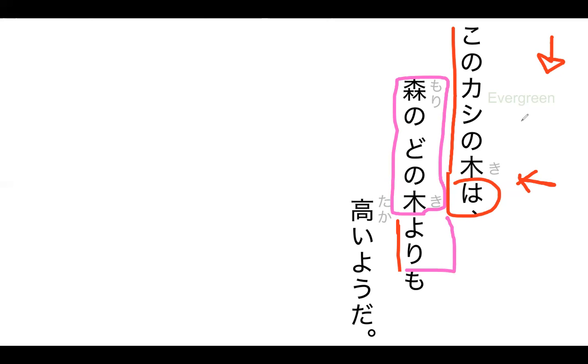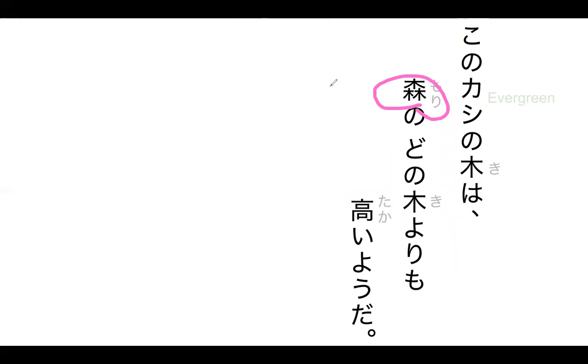So the part that you messed up was kono. That was a new word. Do you know what kono means? It means that, right? Yes. So this evergreen tree seems to be taller than, as you said before, the trees. Now we have mori no dono ki. What does mori mean? Mori means forest.